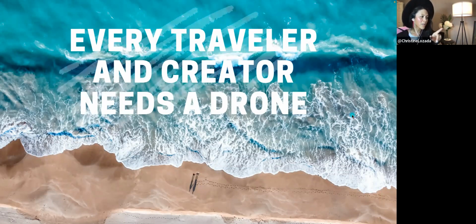One of the things that you might not know is that this was shot on the Mavic Mini. The Mavic Mini is an opening price point drone. This was shot on the Mavic Mini 1. And this picture was picked up by Visit Florida. Not one of the smaller tourism boards, but Visit Florida overall, and was one of their featured photos.